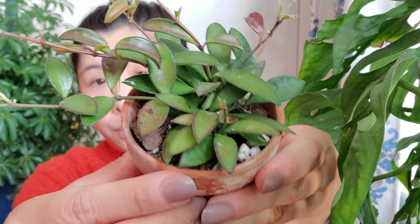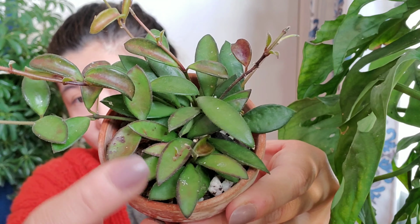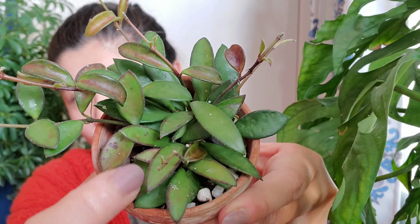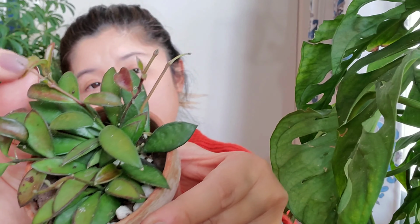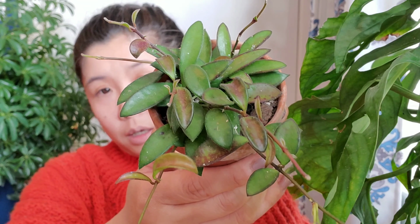But yeah, a really cute little species. And the bottom growth also gives out this red or maroon edge because of the bright light it is exposed to. Really succulent species, super easy to care for. Yeah, I really like this one as well. So this is the Hoya Spa mini kentiana.